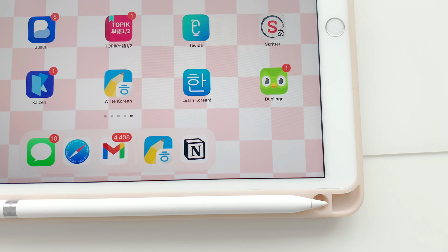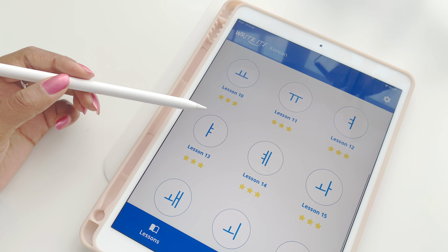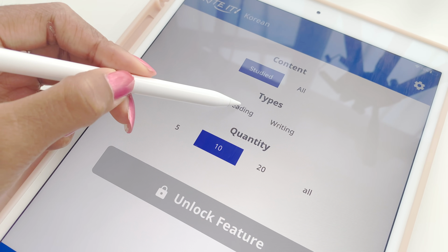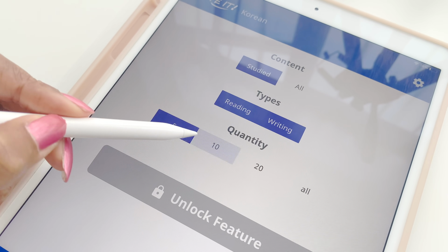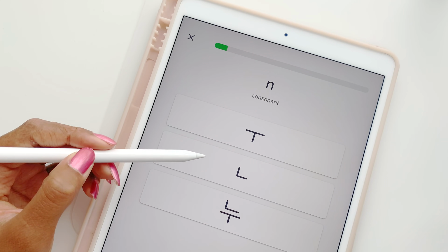Once you know how to read the characters, apps such as LN Korean will help you to recognize them quicker, especially when it comes to the compound characters. The free version won't let you change how you review what you've learned, but the default practice and test mode will still help you towards your reading goals.